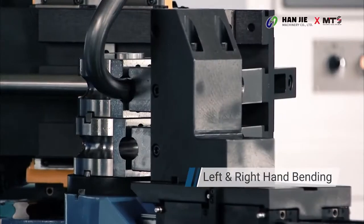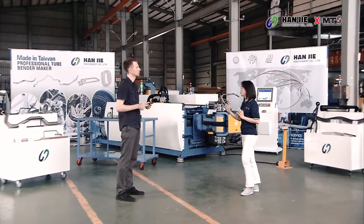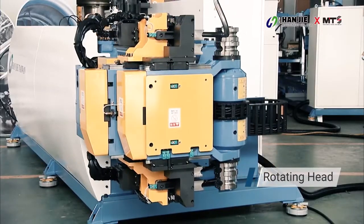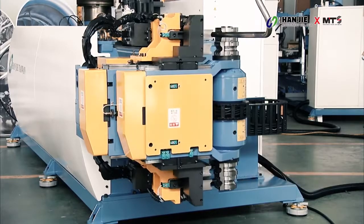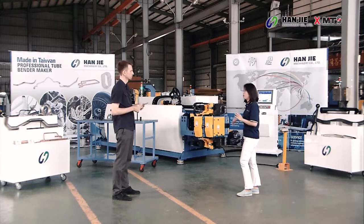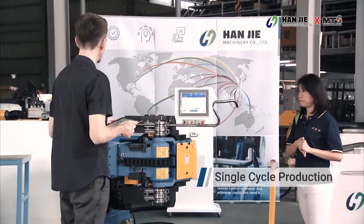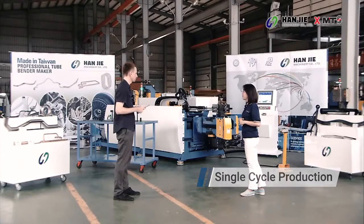LRS means left hand and right hand bending. S means spin, rotating head. Why does it need to use a rotating head? Because during the bending process, interference happens. You cannot finish in one program. But with this machine, by this design, it's easy to finish in one program. So that's the special HANJIE design that allows for bending in one cycle, one production step basically.